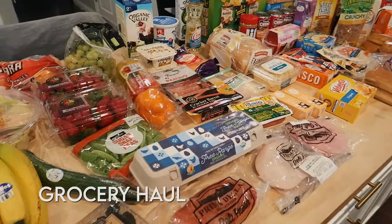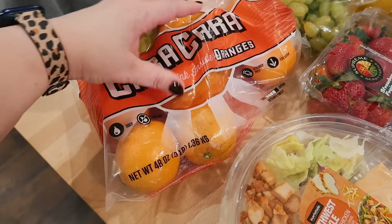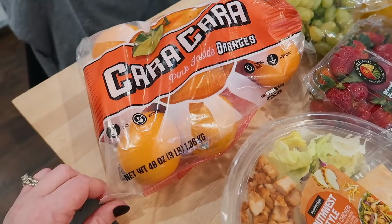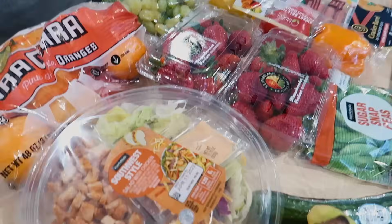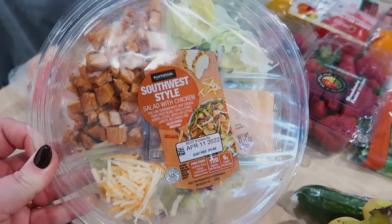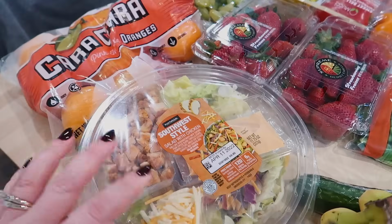Let me show you guys what I got really quickly, and then I'm gonna start putting some of the stuff away and making dinner. So I got some of these Cara, is that how you say them? Oranges. These are the ones that are pink inside, and I was gonna get just regular navel oranges, but they didn't have them there, so I went ahead and got these instead. I got Adam one of these salad kits to have this week. This is Southwest style. It's got chicken and cheese and some salsa ranch dressing in it.